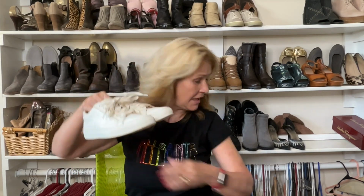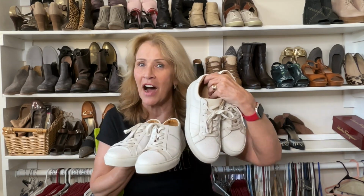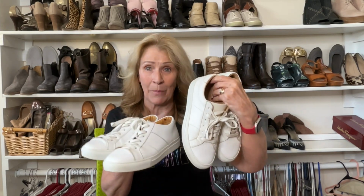Now, I ordered these and these. Same exact shoe. One is in a 38 and a half, and one is in a 39, and the 39s were just way too big for me. Yeah, so I just wasn't real happy with the fit on either of these shoes. I think these are a perfect size 8 and these are a perfect size 9, but there really wasn't a perfect size 8.5, so I am selling both of these.